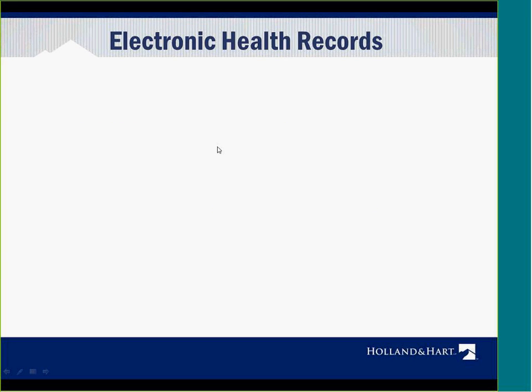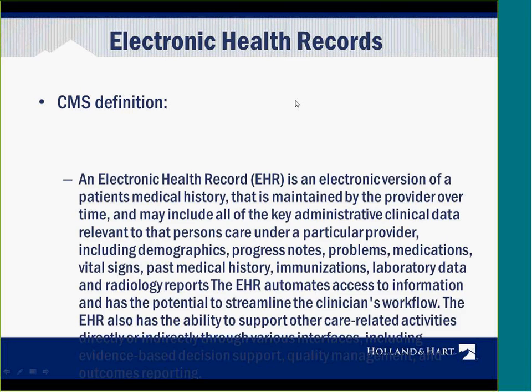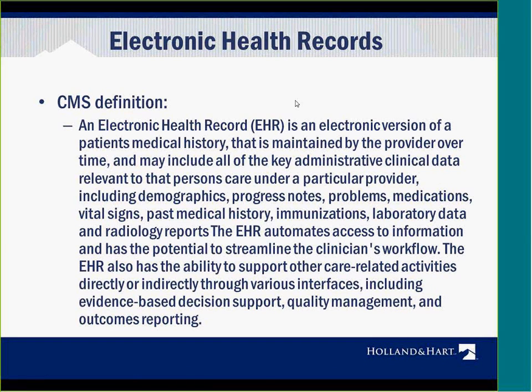So with that, we will jump into electronic health records. The CMS definition of electronic health records is copied here, and as you can see, quite lengthy, talking about the patient's medical history, maintained over time, and going through the whole course of a patient's treatment.